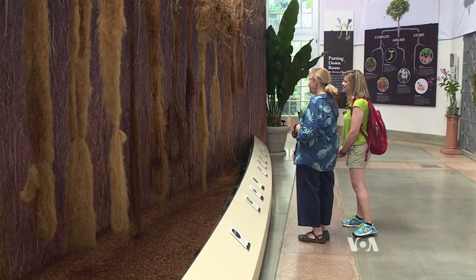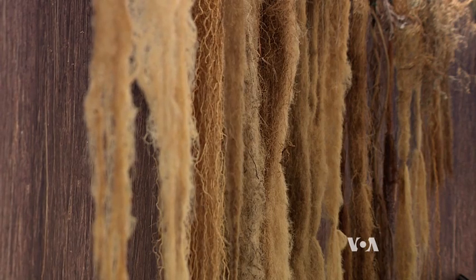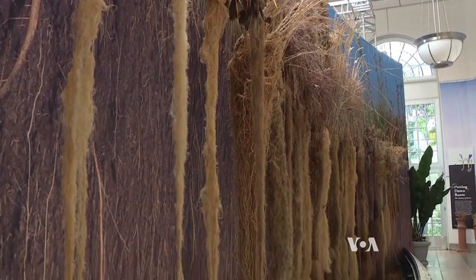The exhibit is called Exposed, the secret life of roots. Visitors are surprised by what they see. I was kind of like my son. I was like, oh, an exhibit on roots. How boring can this be? But then you walk in and you're just, wow.